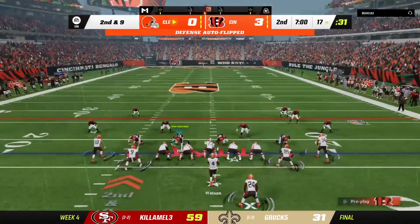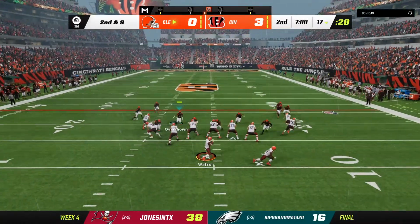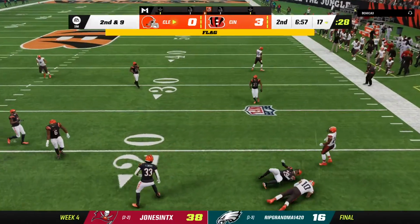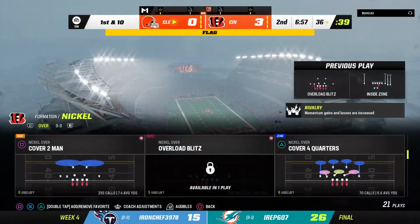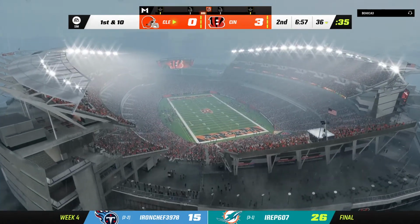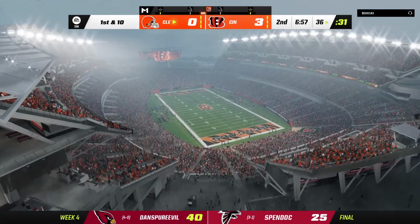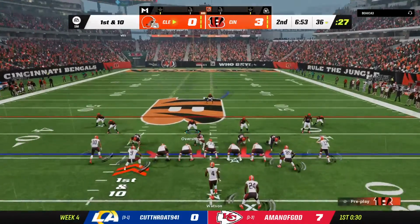Now it's 2nd and 9. Here's Watson, and he's going to have the hook up to Schwartz. And not much happening there. He's taken down, but a late penalty flag in the backfield. Now, this looks like a roughing call. So now a fresh set of downs, 1st and 10 after roughing the passer.